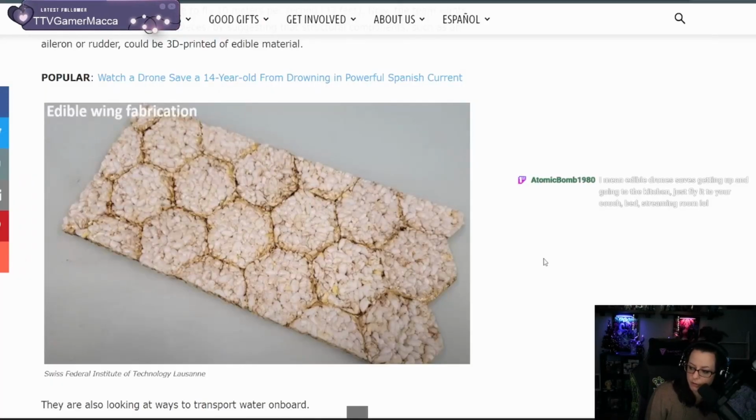I mean, edible drone saves getting up and going to the kitchen. Just fly to your couch, bed, streaming room. So many different use cases, right?